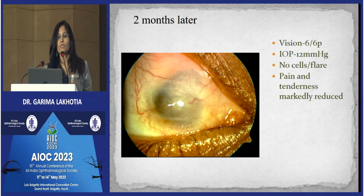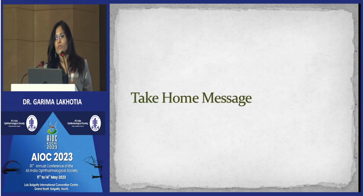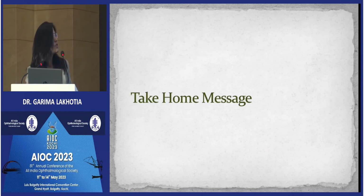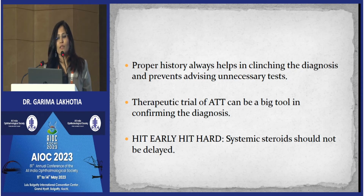Now, after 2 months, this was the picture. The lesion was almost totally healed with thinning in the center. The vision was 6/6. Everything else was normal, and the pain had also markedly reduced. So, the take-home message I would like to say is that proper history is really important in clinching the diagnosis, and it prevents advising unnecessary tests as well. A therapeutic trial of ATT can be a big tool in confirming the diagnosis. Most important, hit early and hit hard. Systemic steroids should not be delayed. Thank you so much.